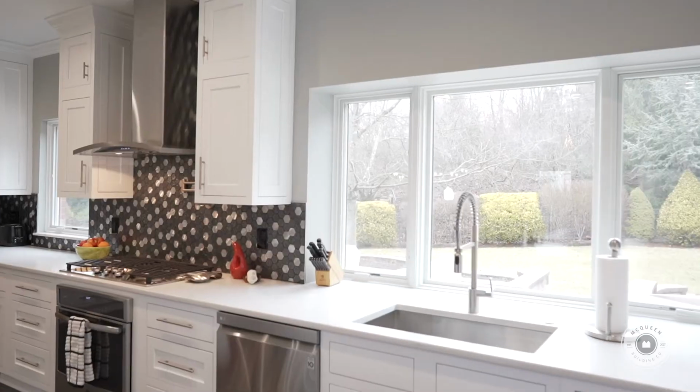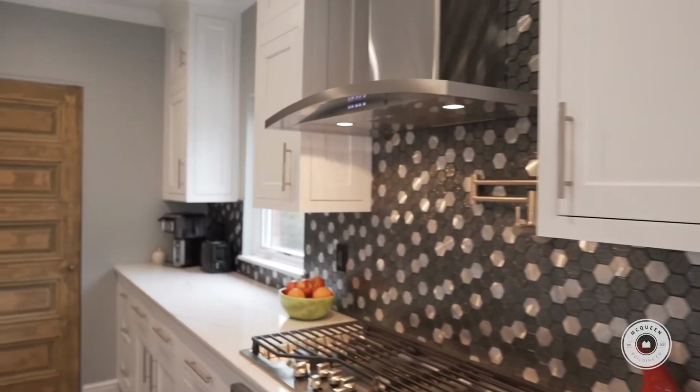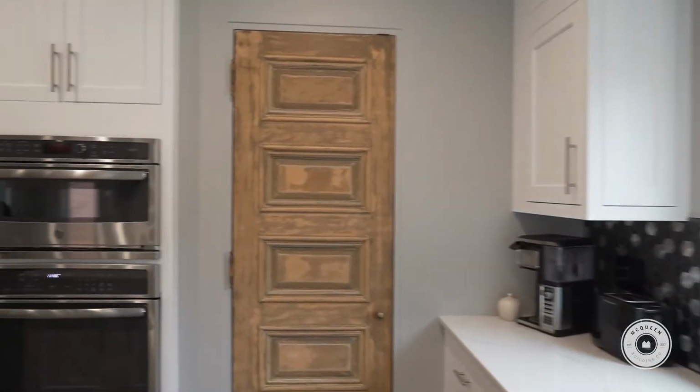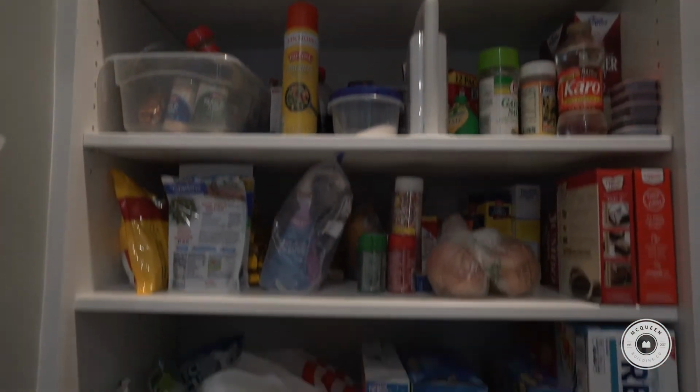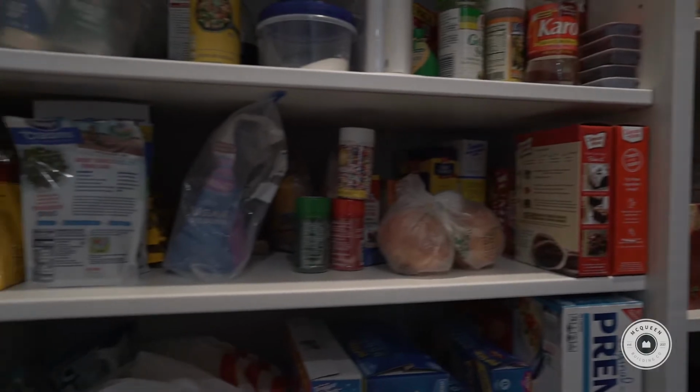One thing that we really love about this space is that we lost the pantry by rearranging the room. So what we did was we stole a little bit of square feet from the laundry room, and we realized that if you really organize and build the shelves the right way, you can get just as much storage and not as large of a footprint.